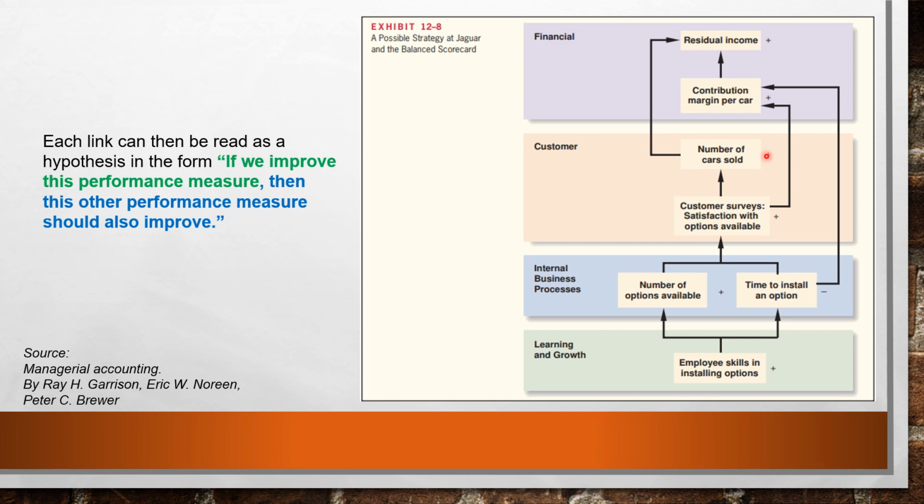Positive. Then, in addition, if customer satisfaction improves, the company should be able to maintain or increase its selling prices. And if the time to install options decreases, the cost of installing the options should decrease. So therefore, positive on the selling price, negative on the cost, so that's an increase in contribution margin. If contribution margin increases and more units will be sold, that would increase our residual income.